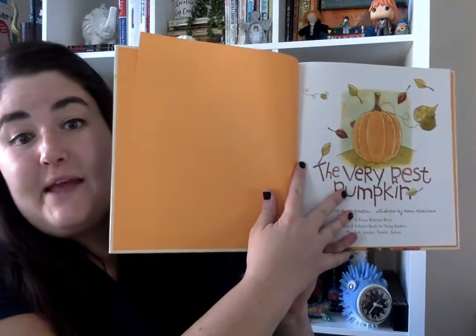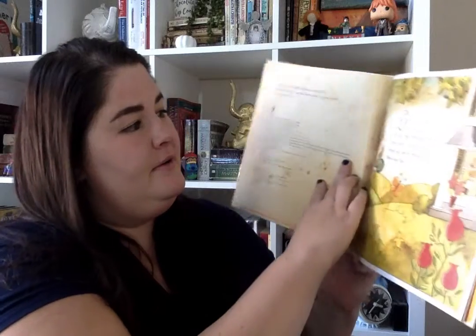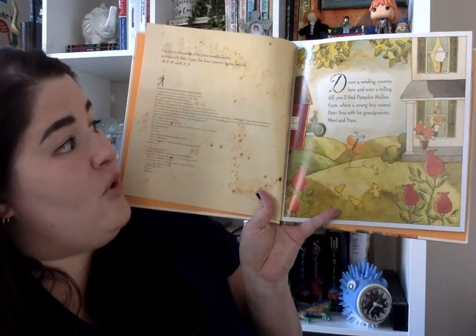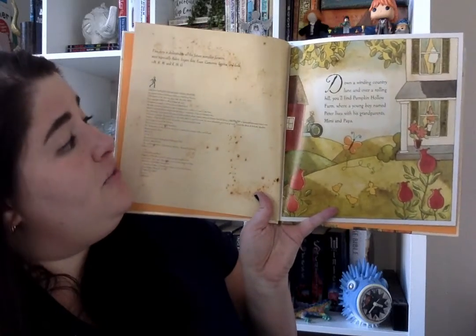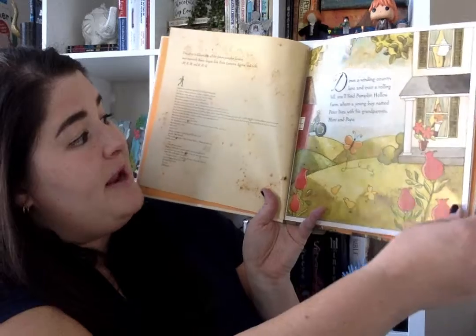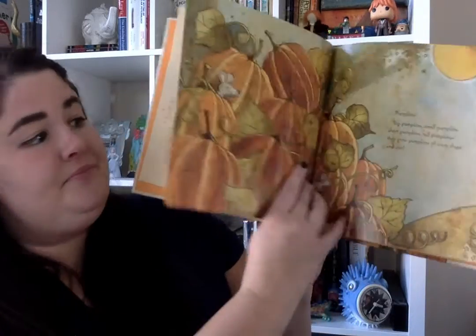The Very Best Pumpkin. Down a winding country lane and over a rolling hill, you'll find Pumpkin Hollow farm, where a young boy named Peter lives with his grandparents Mimi and Papa.